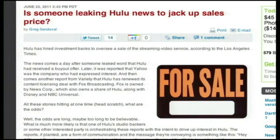And over at CNET, Greg Sandoval says, you know what? It's quite likely that all of this news is happening at the same time: the possibility that there's a buyer, and the fact that Fox Broadcasting and News Corp just renewed their content licensing deal, because somebody wants to pump up the value of Hulu before a sale.